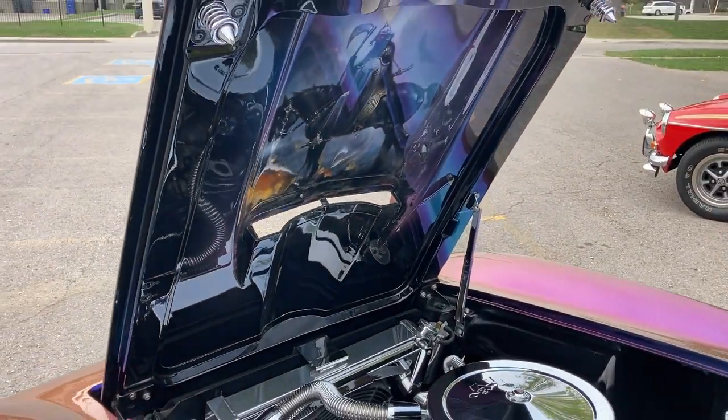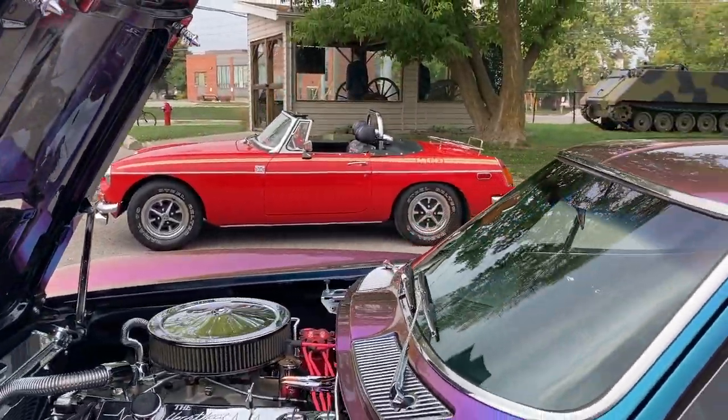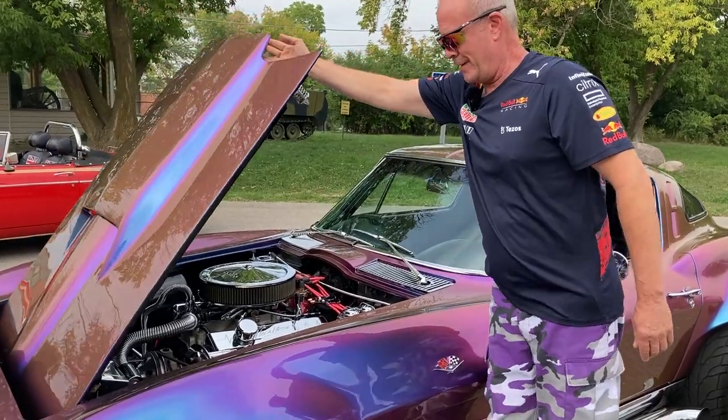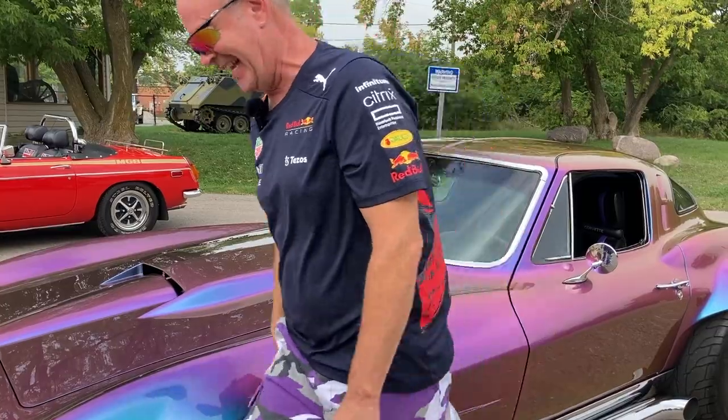Well, we can yap about this, or should we go for a little spin? Sure, we can do that. All right, let's go for a little drive. You can drop this hood and it'll close, but I put it down nicely and click it in. She's still a lady.